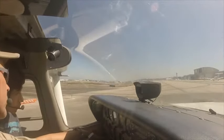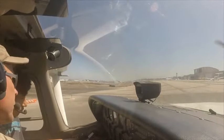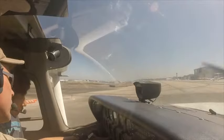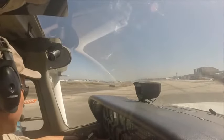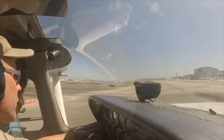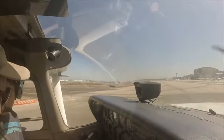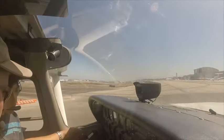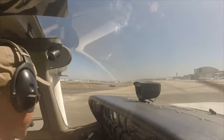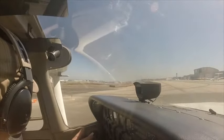Coming up, that's good, that's in the green, the temperature's just starting to come up. Vacuum's in the green, that's good, and the amps is a measure of the quality of the electronics in the airplane. So all of that's good. The next thing I'm going to do is check the magnetos, which give spark to the spark plugs.